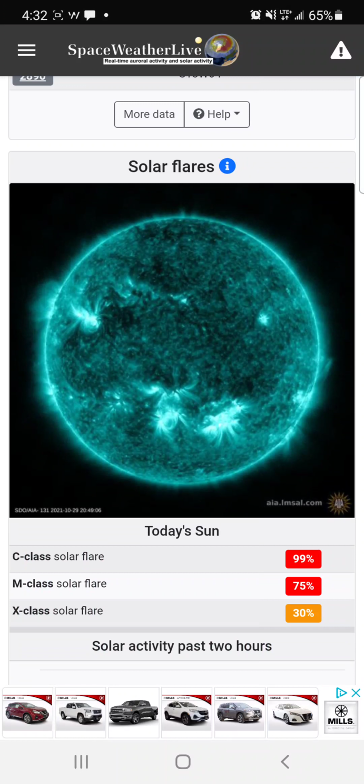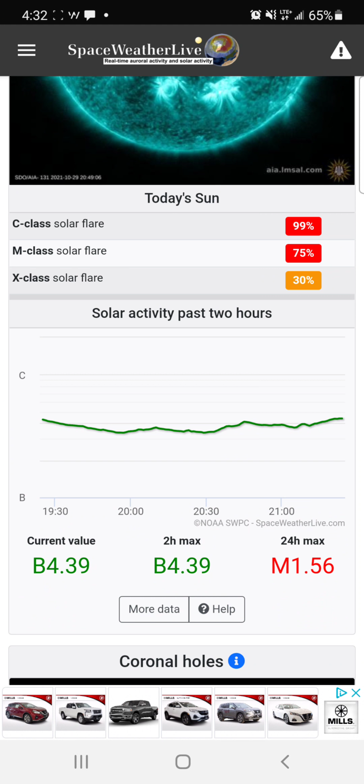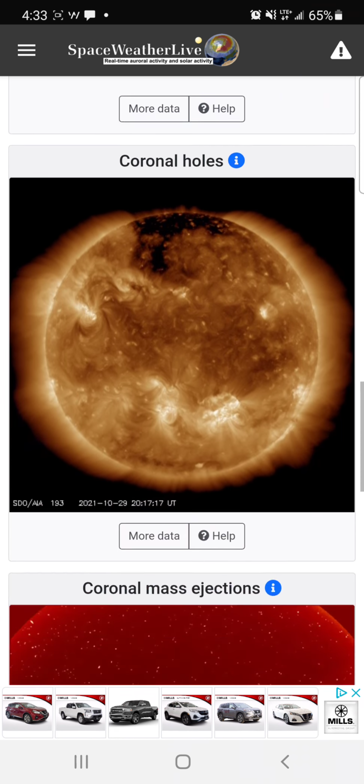We got a C-class solar flare percent, 75% for an M, and we got 30% for an X-class. The 24-hour max is at an M1.56, and we've been at a nice little baseline here at a B, so it's a little bit more normal than usual.